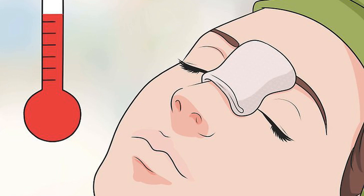The washcloth should be hot, but tolerable. Place the cloth across your nose and allow to sit until the heat is gone. The heat should loosen secretions, even when applied from outside the nasal cavity. Repeat the process if necessary before blowing your nose.